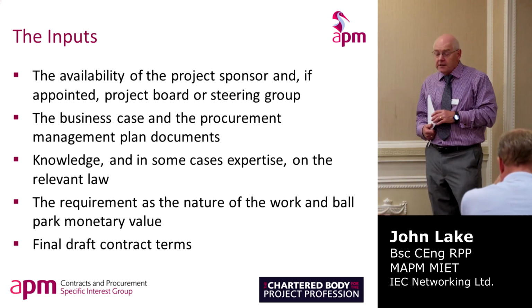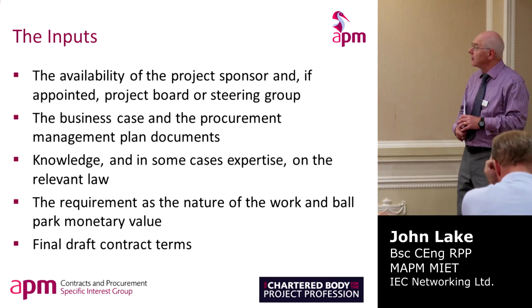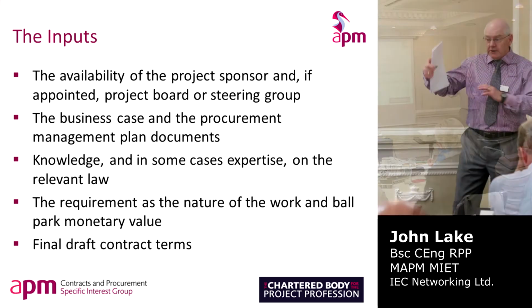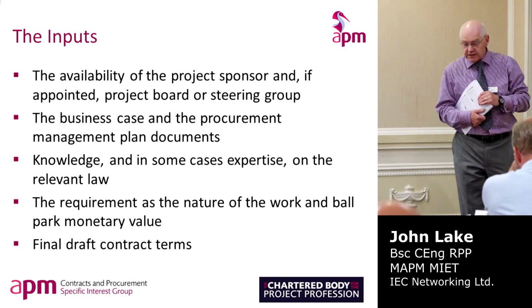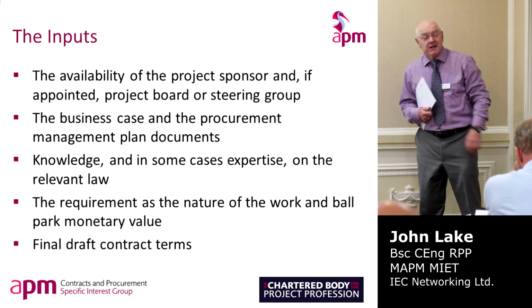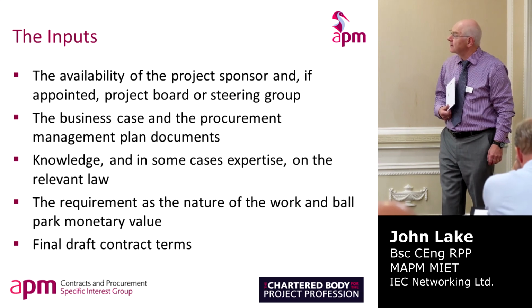And in fact, the best way to do that is to structure it in some form of document which shows who's doing what. The business case and the procurement management plan documents should have been provided earlier in the process, which you'll have seen in the other chapters. But if they haven't been, then they need to be generated so that you know what in fact you are doing in this procurement.